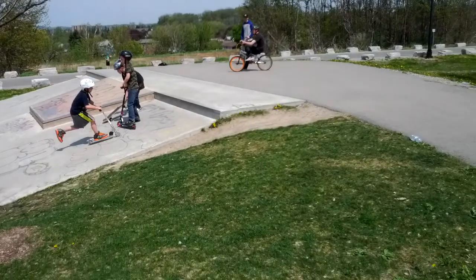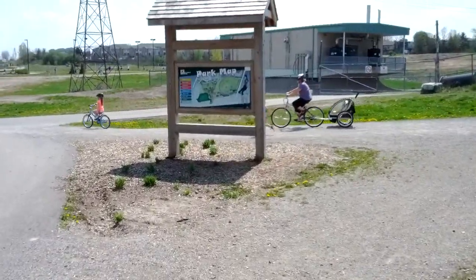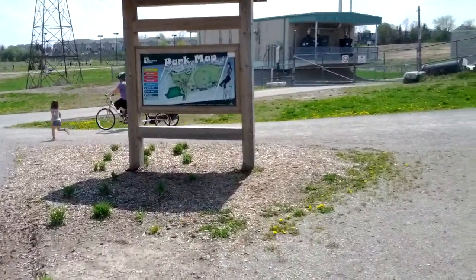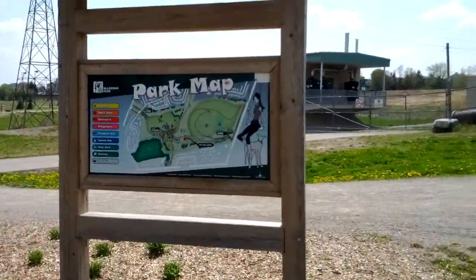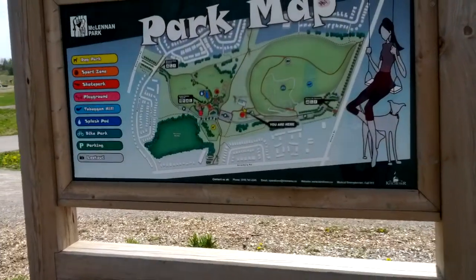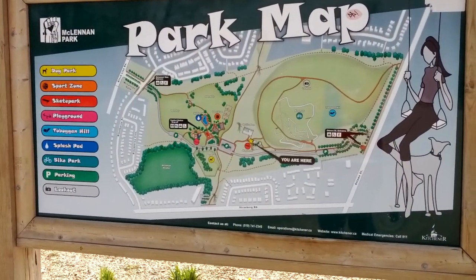So that's Kitchener, Mount Trashmore. There's a lot of stuff to do here. It'd be a good family park. Good place to go. Mom can catch some sun, dad can take the dog for a walk, and the kids can shred it up. Have a lot of fun.